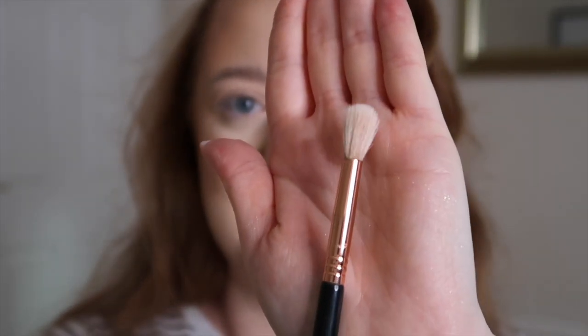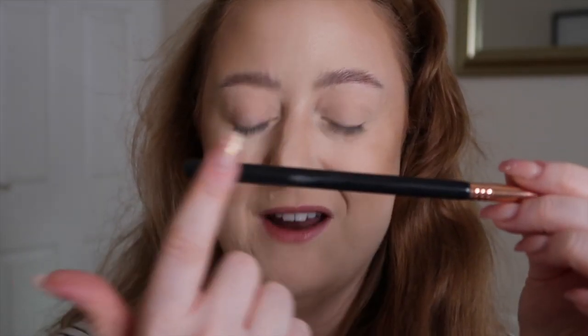No. So what I'm going to do first is go into the crease, and I'm going to use this brush here. This one is from Sigma. I don't actually know the name of it because it's come off now. I've had this quite a long time. It was from the Rose Gold Extravaganza set that they did. But it's basically a little fluffy blending brush.